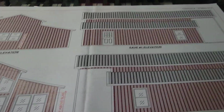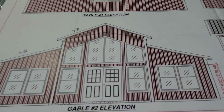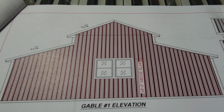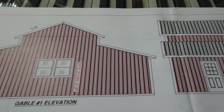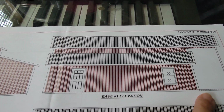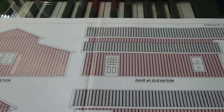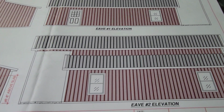So let me show you some more details here. This is the overall front. Here's the back elevation. Those windows are going to be over our kitchen area, over our kitchen counters. And then this is the one side view. You can see here that we have the overhang, and that's going to be over our front porch. Basically that overhang goes over top of this part here so that we have a nice 8-foot overhang in front. And then this is the other way.